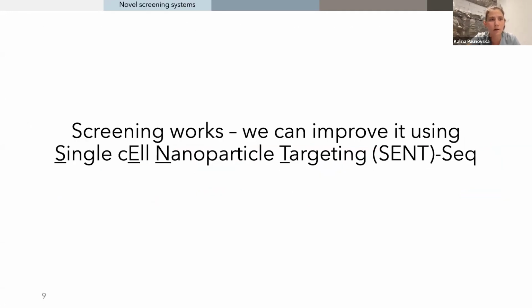And so these systems are really great, but I think they don't address some of the issues that I brought up at the beginning, which is that if you're trying to hit rare cell types, it can be really, really difficult to do that using existing methods.